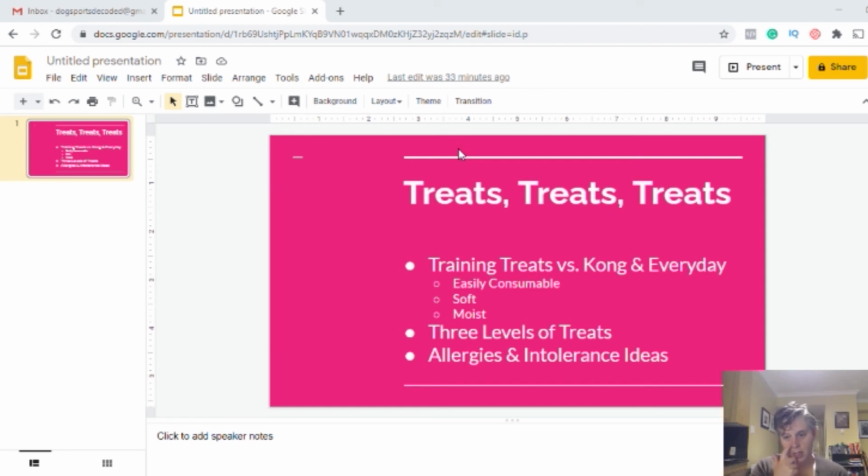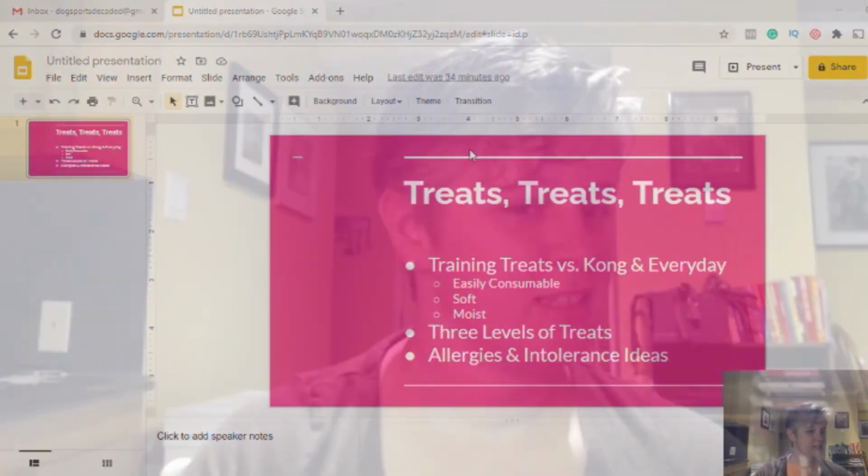So that's what we're going to talk about next, different kinds of allergies and intolerances, and some different ideas that you can use to get through training class. I typically break this down into 2 different categories. There are dogs that have milder allergy issues and more of an intolerance, and then there are more serious allergy issues where maybe you're going through a feeding trial, or there can be absolutely no cross-contamination. So I'm going to break that down a little bit here. Let's start with the more mild cases.